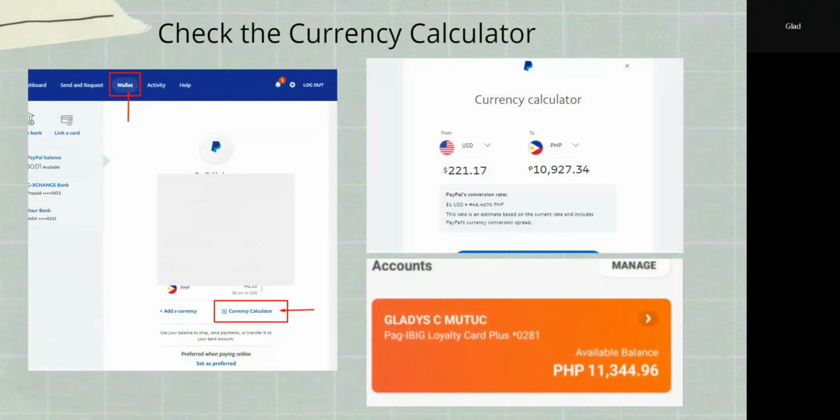So I tried to compute first using the currency calculator if I don't use my Visa card to transfer. So to 221.17, it will be just 10,927.34. And since I used my Unionbank Visa card, I received 11,344.96. Since I used the Visa card to transfer the funds, I saved almost 500 pesos. So that's a huge saving, especially if you receive your salary regularly using PayPal and you don't have any choice. In my case, I receive it weekly, so more or less I save 2,000 pesos per month. So that's a huge amount already.